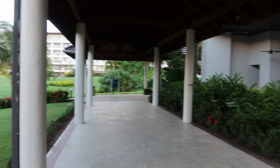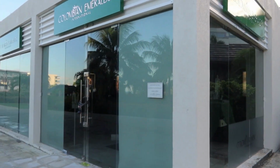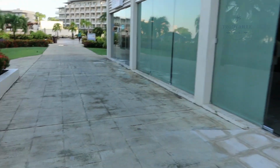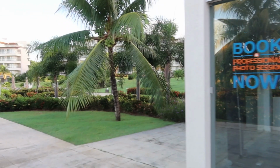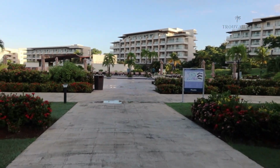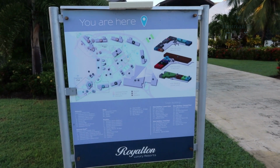And then we're gonna cut this way. There are buildings 5, 4, 3, 2, and 1 that way. But we're gonna cut across through here. Here is a jewelry store. If you look across the way through the main stage, if you can see that, there's another shop also. And then here is the photo studio, so if you get pictures taken, you can come here to look at those and buy those, or to schedule your photo session. Here is a resort map if you want to pause and take a look at that.